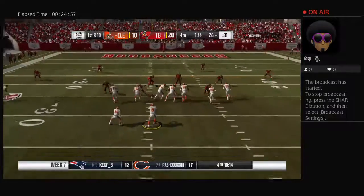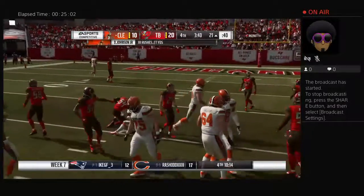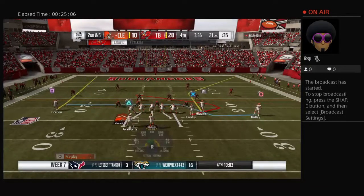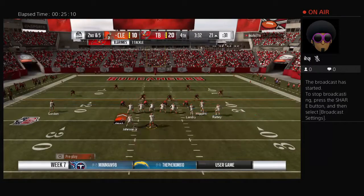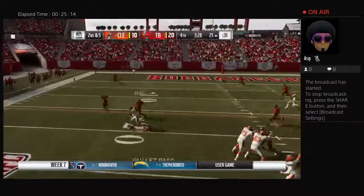This has to go down as one of the simpler routes in the playbook, but oh so effective. Nice completion there. Keeps the sticks moving. 5 yards on the carry. Good pickup on first down. I call that play a success. A nice inside run sets up a very manageable second down. A very solid gain on that play.